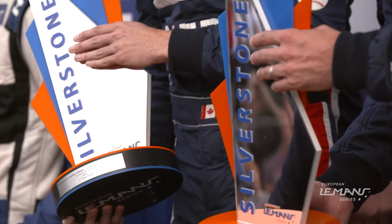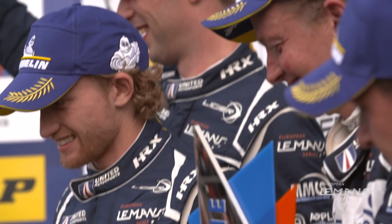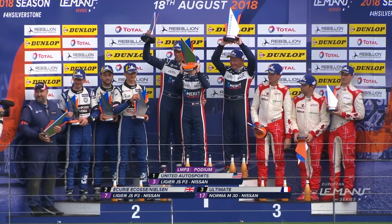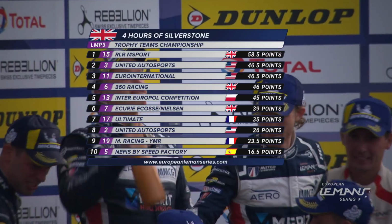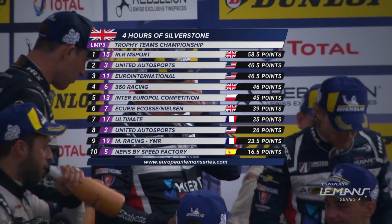That's amazing. The number 7 Acura Nielsen team claimed a second place, and Ultimate, the tiny French team, got their first podium of 2018. Despite finishing in 6th, RLR M Sport retain their championship lead ahead of United's number 3 car and Euro International.